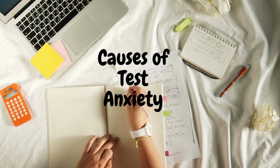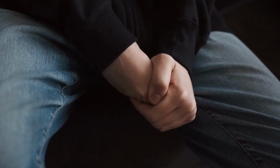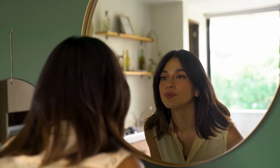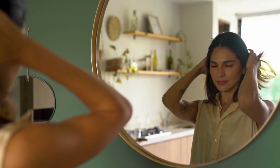Causes of test anxiety. Test anxiety can be caused by a variety of factors, including: 1. Pressure to perform. Students may feel pressure from themselves or others to succeed on a test, which can lead to anxiety. 2. Fear of failure. The fear of failing a test can be overwhelming and cause anxiety. 3. Lack of preparation. Students who feel unprepared for a test may experience anxiety as a result. 4. Negative self-talk. Negative thoughts and beliefs about one's abilities can contribute to test anxiety.